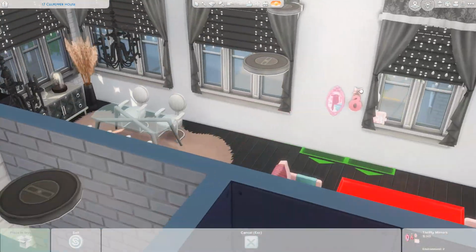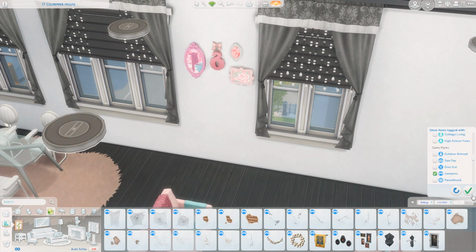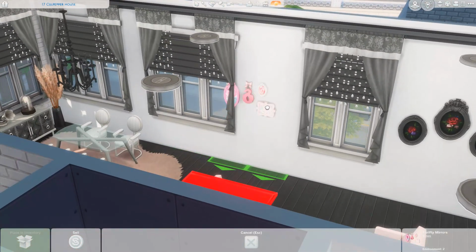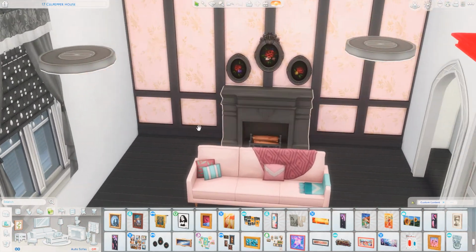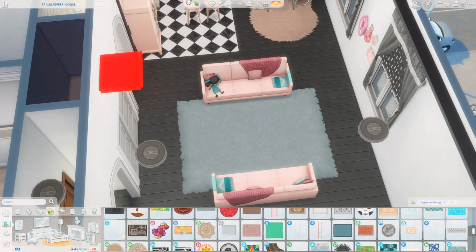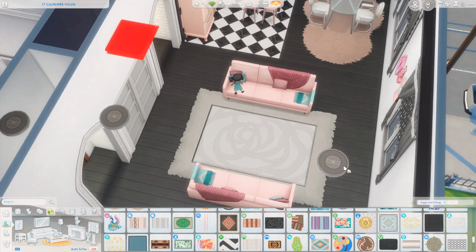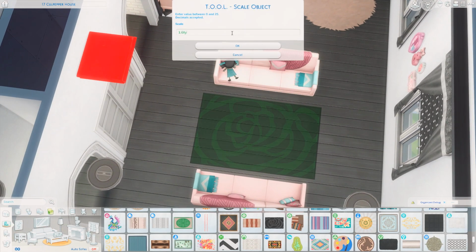I do end up moving that closet out of the way as well, getting a collection of like paintings and stuff that look a little bit more ornate and have a variety of colors. So I'm just moving some of these around. I wasn't really sure where I wanted to put them. So just gonna keep moving stuff and then trying to figure out a rug. I tried so many different ones. I had to cut out a lot of footage of just rugs. I could not figure out what I wanted this space to look like, but I kept in a little bit of it so you could kind of see the process.